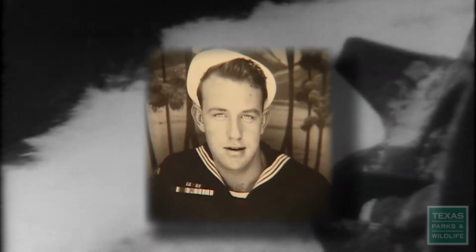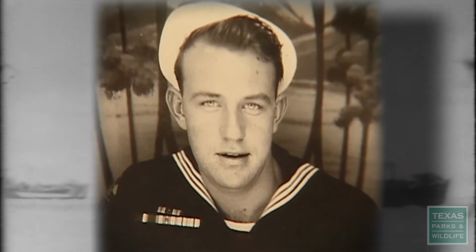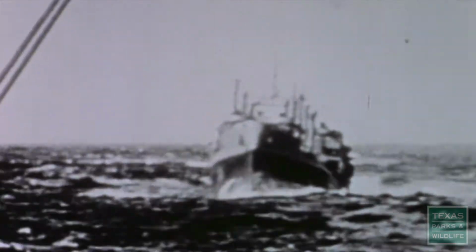The Queens carried 47 officers and 512 enlisted men on its maiden voyage. Joe Edwards was one of them. I was 17 years old and joined the Navy. I was just a country boy. And after I took the boot training and when I went aboard, it just seemed like a second home to me. We traveled so much, different places. That's what really made it interesting.